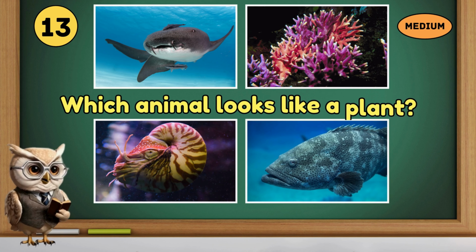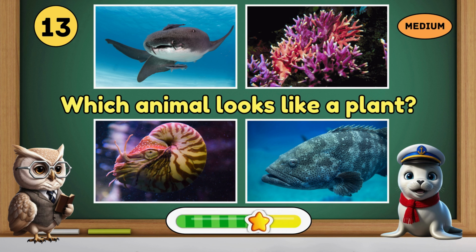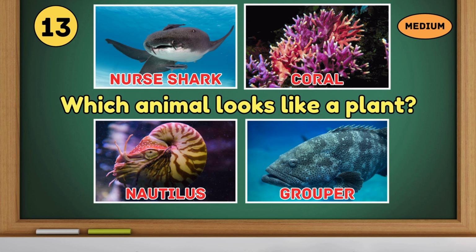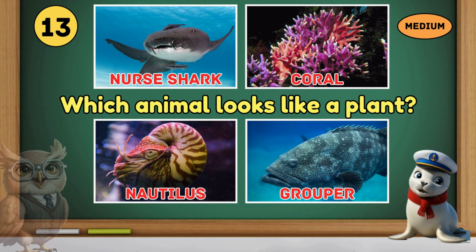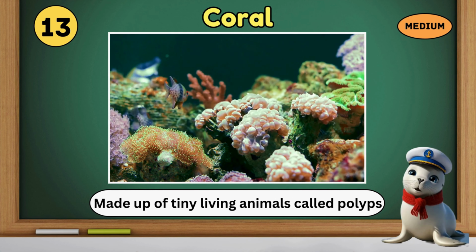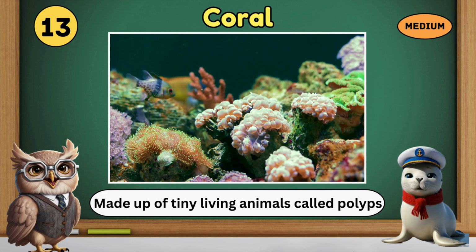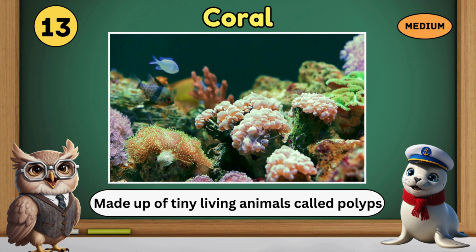Which animal looks like a plant? Right answer, it is a coral. Coral, which often resembles a colorful plant but is actually made up of tiny living animals called polyps.